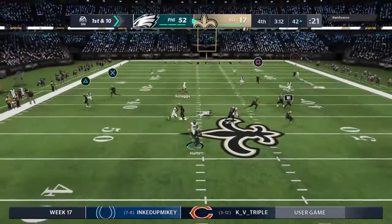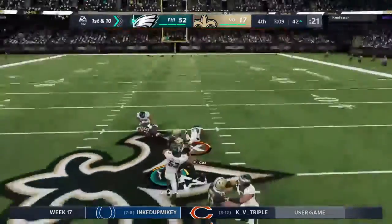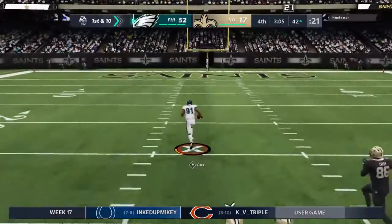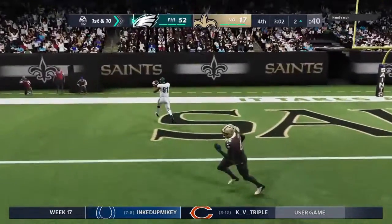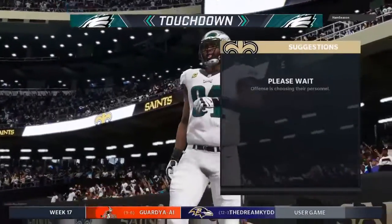Back to throw here. It's Ferguson. And the Eagles have recovered. Does the big boy have the juice? 20, 10, and he's into the end zone. It's a fumble return and an Eagle touchdown.